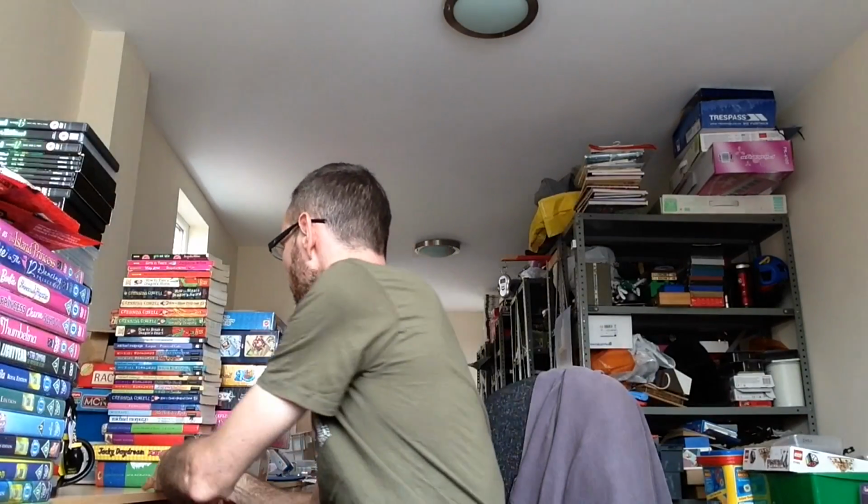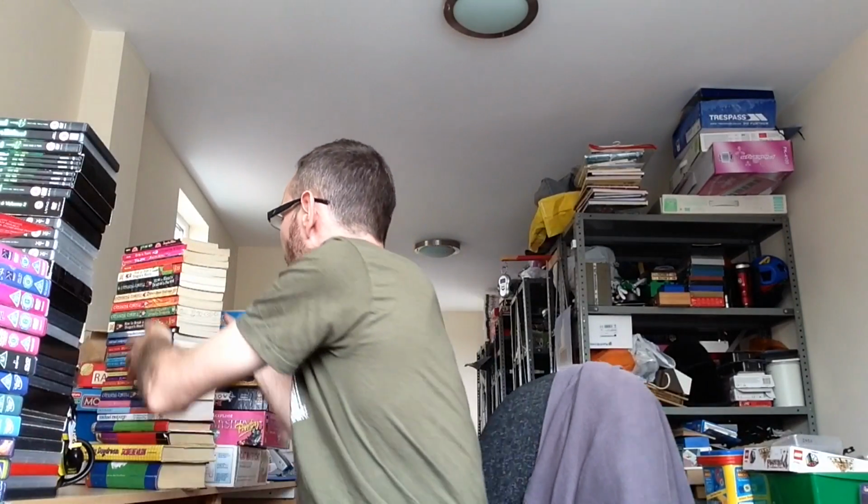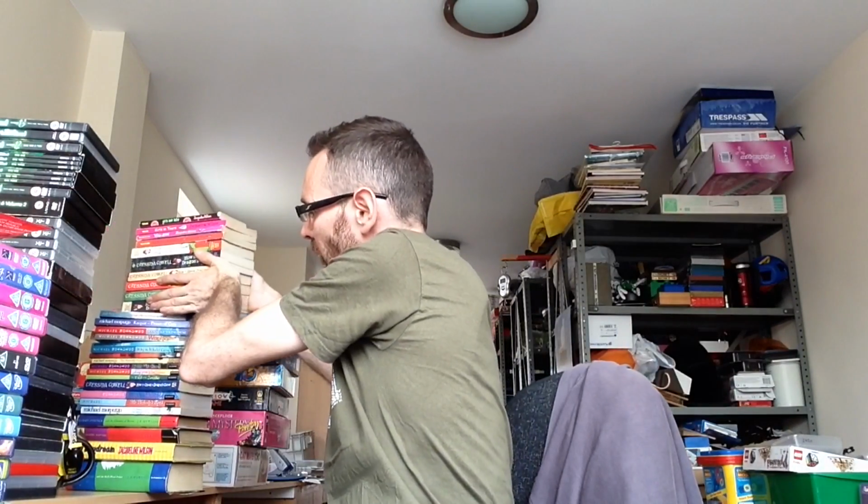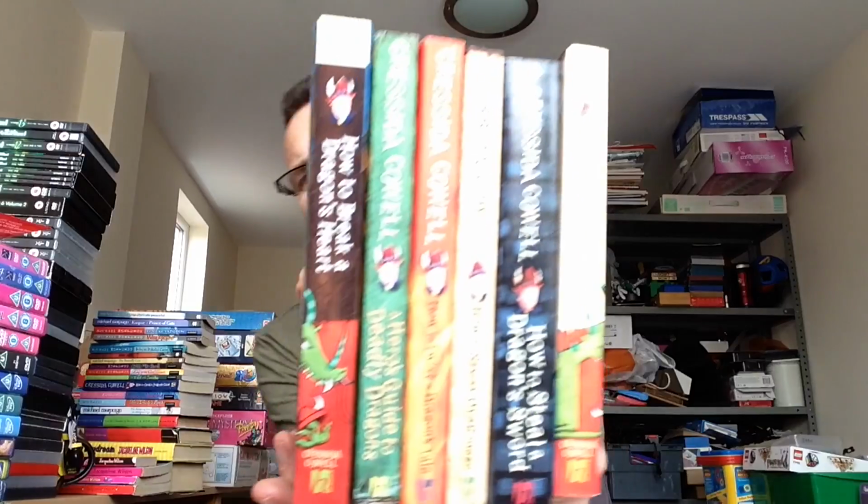Books. The stall where I picked up the DVDs I showed you for 50p, they had loads and loads of books, and the lady said that all the books were 10p, so I jumped to it and grabbed loads of stuff. I got a load of these Cressida Cowell ones. 1, 2, 3, 4, 5, 6 of those. That's 60p. Perfect little bundle there, ready to go.